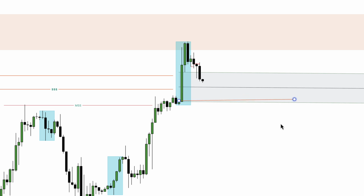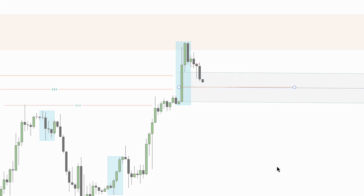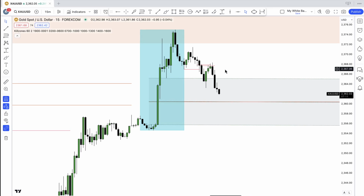The consequent encroachment is simply the 50% of a very big fair value gap, at least just here. All right, let me show you that in detail. I'm just looking at this like this, just 50% of that. Then if I could get that, I'll be very, very glad. I went to the 15-minute time frame to see how it will be. And right here, I'm in the 15-minute time frame, guys.